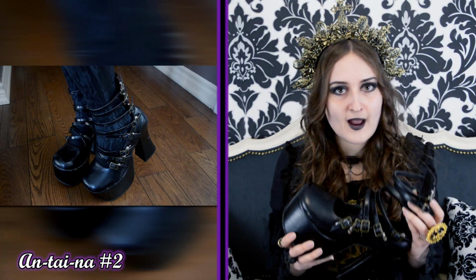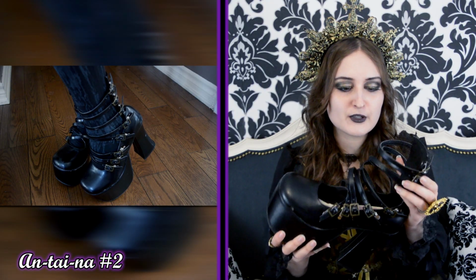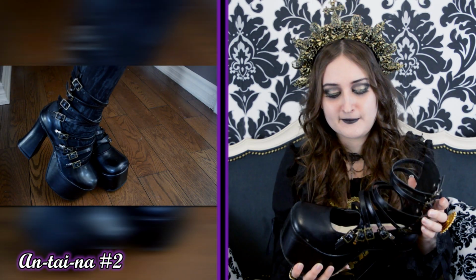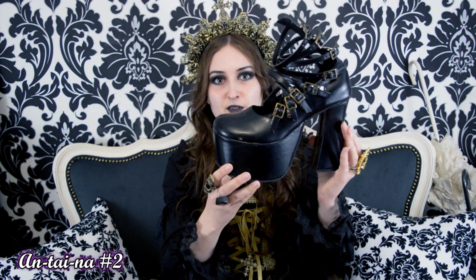These shoes are from An-tai-na. An-tai-na doesn't really have model names per se, but I believe you can find them under Strappy something or other. What is less convenient about these shoes is, on the contrary of the other models that I've been showing so far, where even if there's loads of straps, there's actually a zipper for quick wear. With these, you actually have to clip in every single strap separately when you want to wear them, which doesn't make them very convenient.